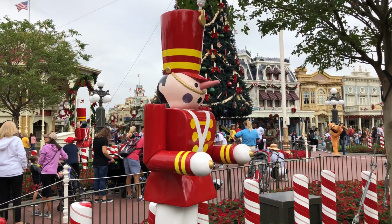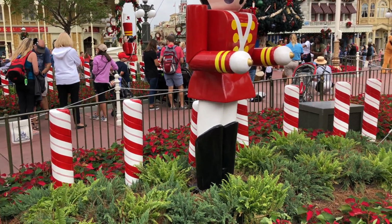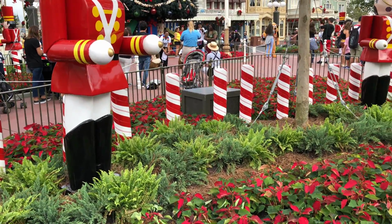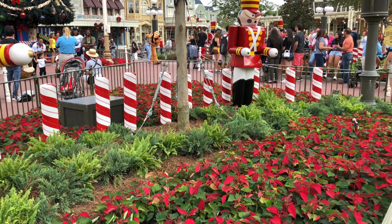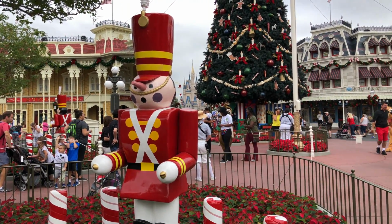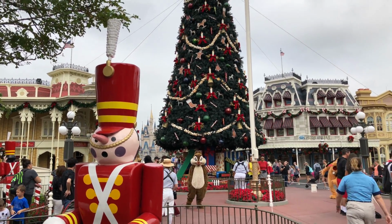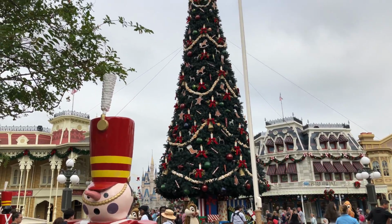And here you can see some of the toy soldiers, as well as what looks like peppermint poles all around the hub area at the end of Main Street. And the plants and ground cover here in this area really look nice with the toy soldiers as well. Here's another one of the toy soldiers, and you can see the castle there in the background, as well as the amazing Christmas tree. And then Chip and Dale there posing for pictures with guests.